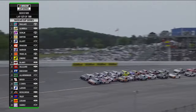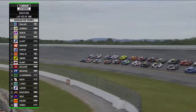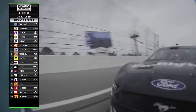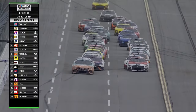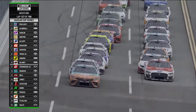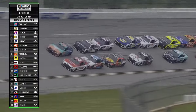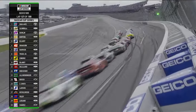You mentioned Harrison Burton. There he is. Up front, track position, Noah Gragson in tow. Same exact situation with both of those guys. Let's see what they can do. There's a big block by Bubba moving up. How do you manage both lanes at once here? Listen to that spotter. That's right. Together, one off you, 10. Burton to the lead with Noah Gragson.